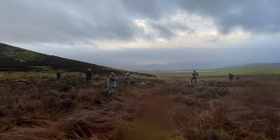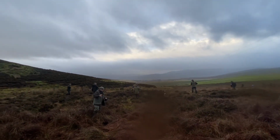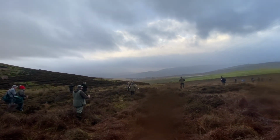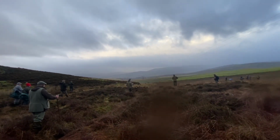This dog is lovely. She's so calm and easy. She'll just work with you and sensible. So off we go again. We're now working this heather bank. This run actually ends up being very long. It's about 35 minutes long, just to get a bird.